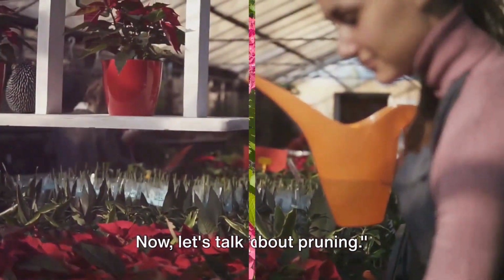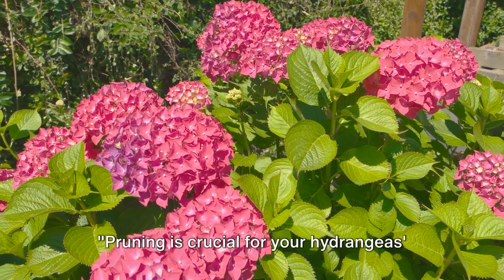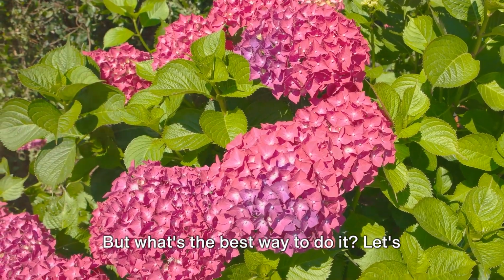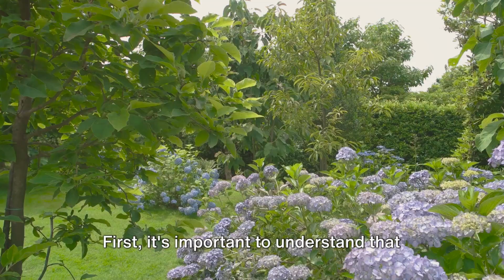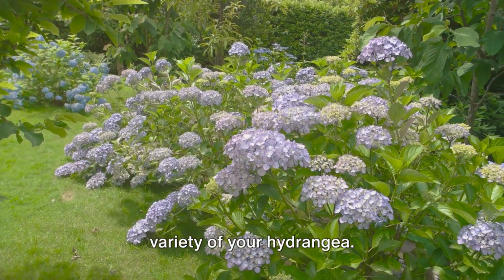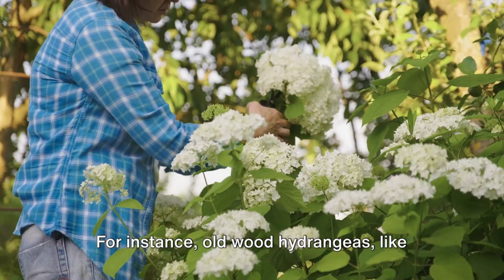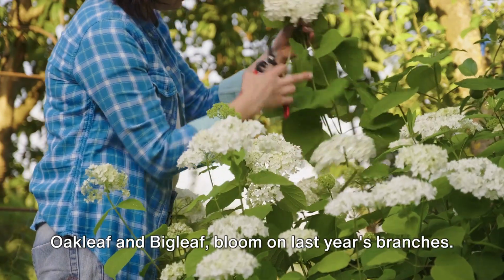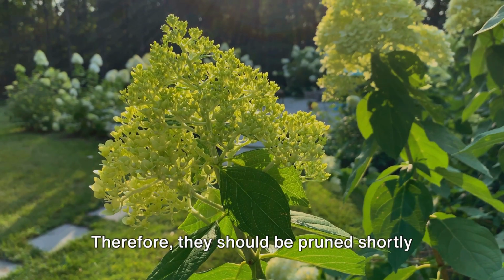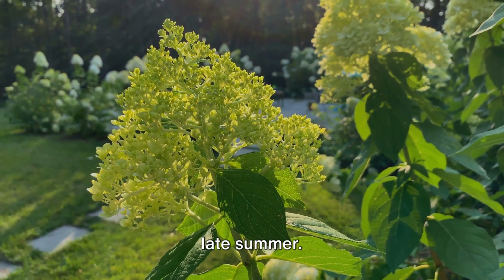Now let's talk about pruning. Pruning is crucial for your hydrangea's health and the abundance of their blooms. But what's the best way to do it? Let's dive right in. First, it's important to understand that the timing of your pruning depends on the variety of your hydrangea. For instance, old wood hydrangeas like oak leaf and big leaf bloom on last year's branches. Therefore, they should be pruned shortly after they finish blooming, typically in late summer.